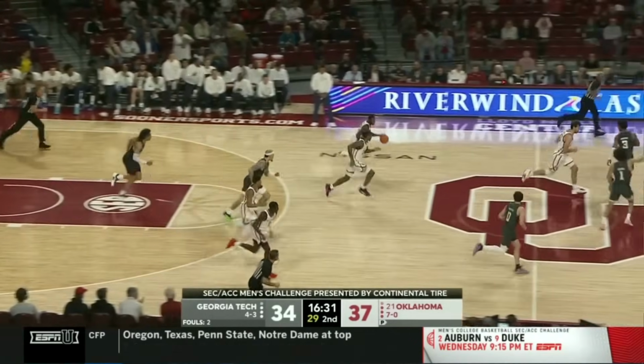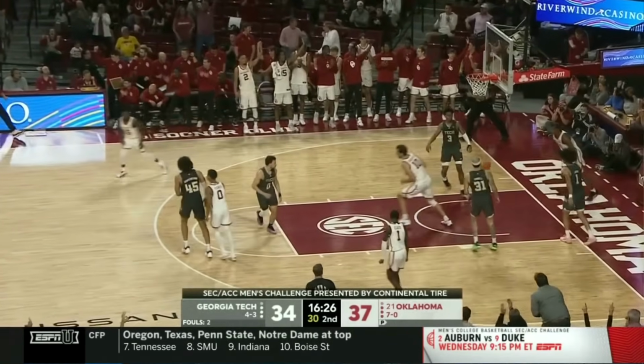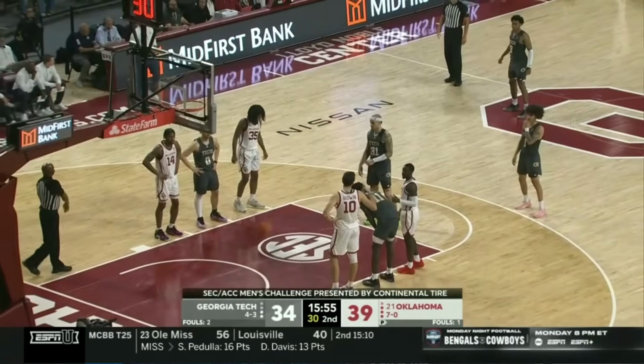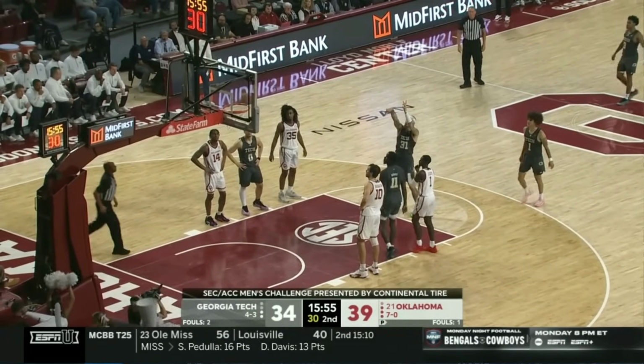Carroll has it tipped away. This is when Oklahoma is dangerous in transition. So Duncan Powell to the free throw line as he makes the first. Next time you roll through.